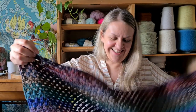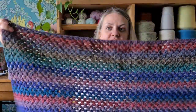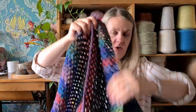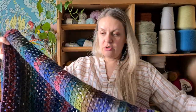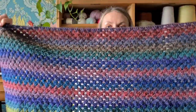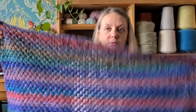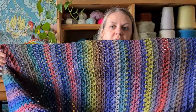A couple of episodes ago, I showed this granny stripe blanket that I've been crocheting. My knit crochet blanket, that's how I called it last time. Anyway, this crochet blanket that I'm making with all sorts of yarn leftovers, I'm making it to cover the bench on our porch. And the problem is, it's just a bit too short. This is the width.